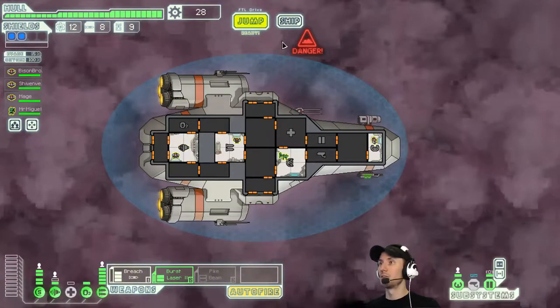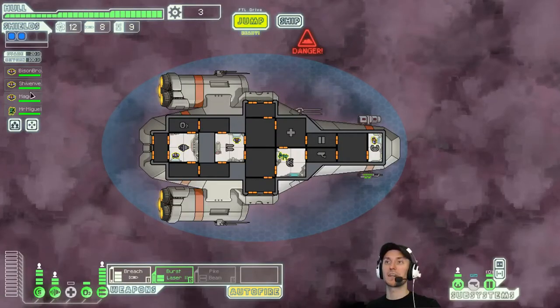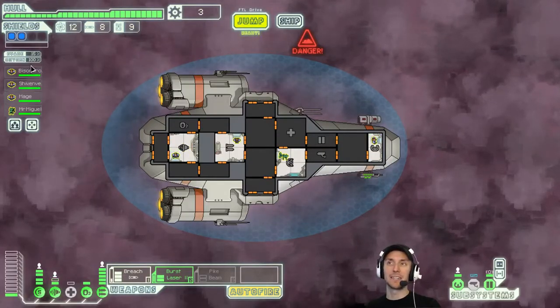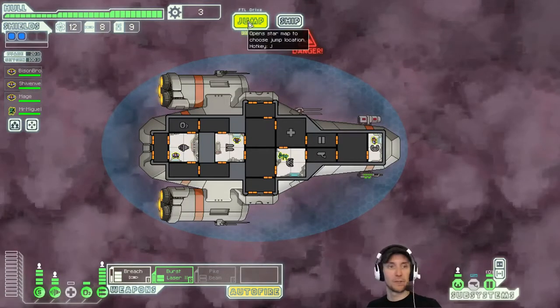There we go. Well, we can always upgrade the ship to get one more power. And that's going to allow us the 20% dodge there. Do you see that? Whenever I add to the engines, I go from 15% evade to 20% evade. So that's what we're going to go with.